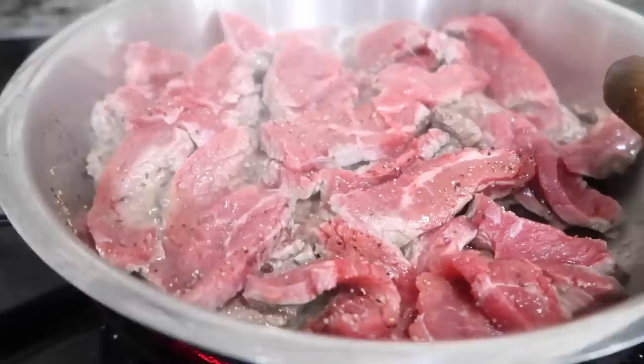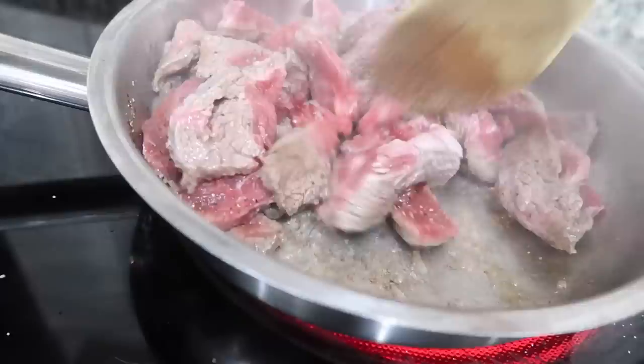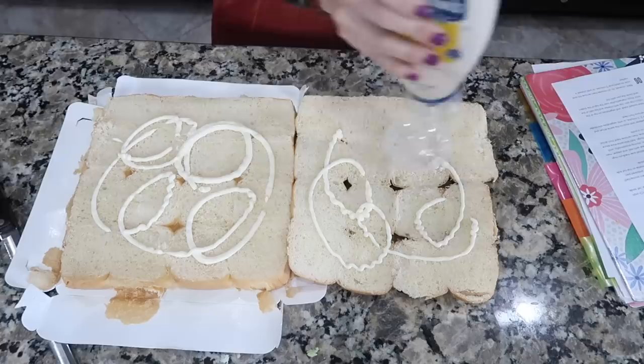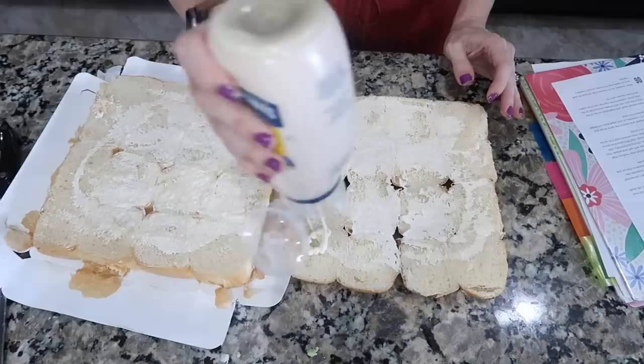Back to the meat. Give that a mix. Well, the sear could be better, not gonna lie. That's okay, though. What we're gonna do here is just spread some mayonnaise all around, as little or as much as you want. Not a huge fan of mayonnaise. Ooh, but I think we're gonna need more than that. That bread really soaks it up. Little here, little there. Here we go.